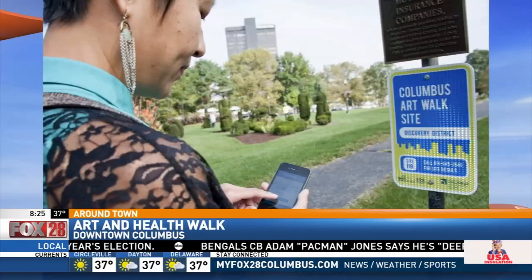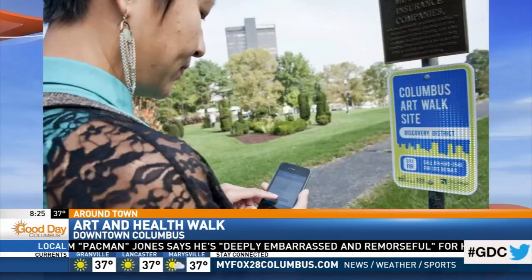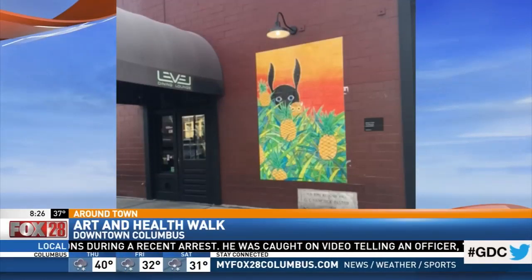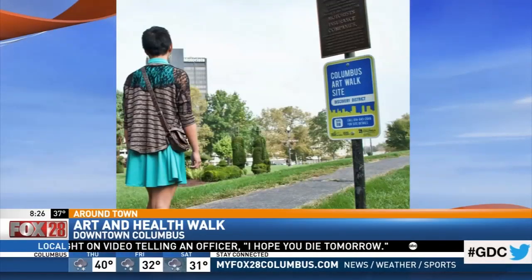And the great thing about the Art Walks is it shows you how to not only walk and be healthy, but how to check out the cool art, architecture, landmarks, really kind of treasuring the whole city as a piece of art. And what does it mean to you? I mean, we see so many people, like in the last segment, not only people from Columbus, but people bringing them in. I mean, is it cool to see Columbus really as an art city?